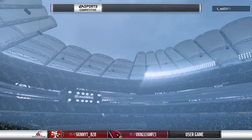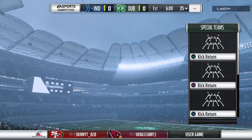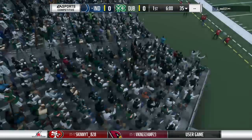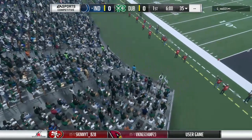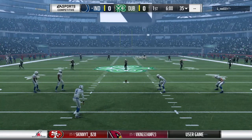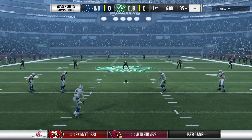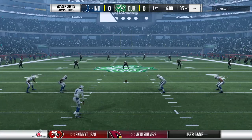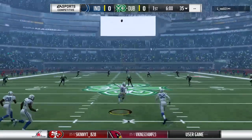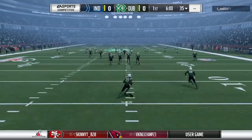All right, we appreciate it, Larry. It's our exclusive coverage of the National Football League on EA Sports. Straight ahead, it's a clash to decide the AFC's representative in the Super Bowl, and it'll be a great one between the Indianapolis Colts and the Dublin Shamrocks. The winner here goes to the Super Bowl, and we'll know soon enough which team that'll be as we are underway in the AFC title game.